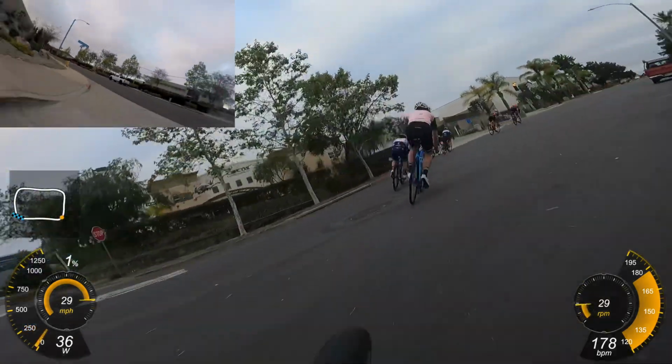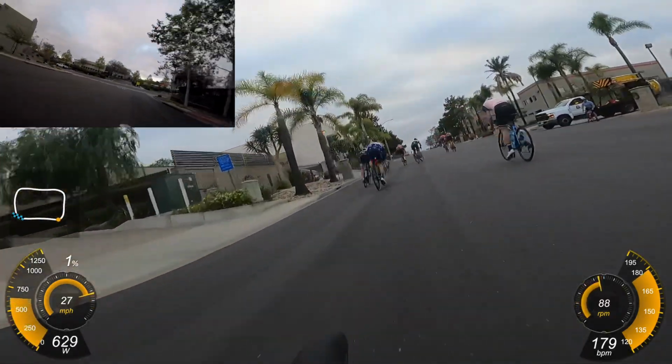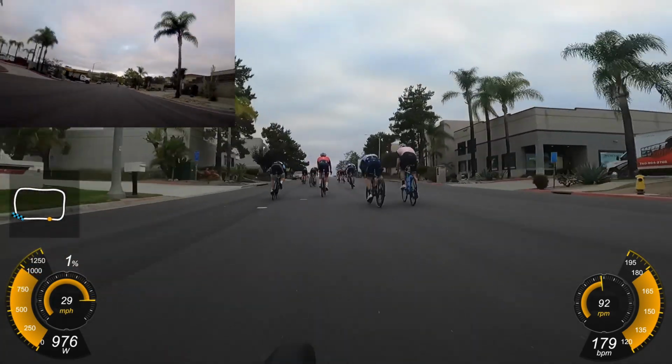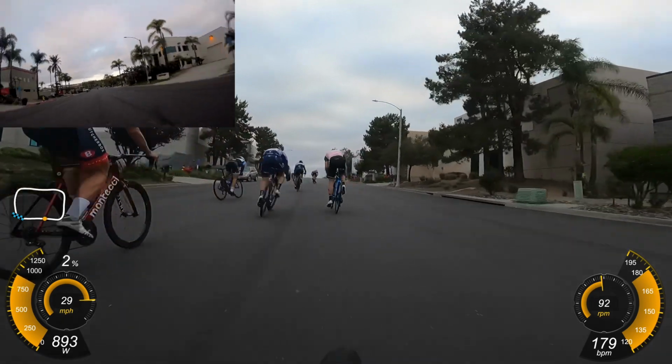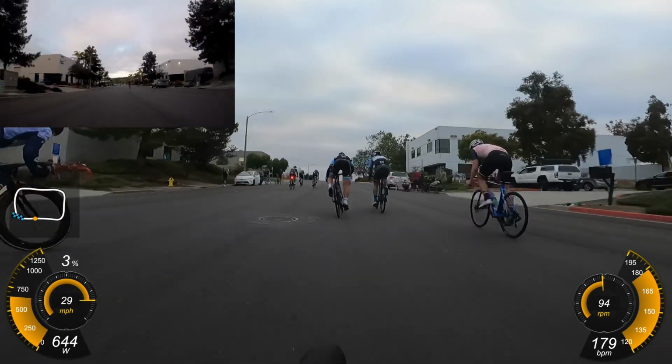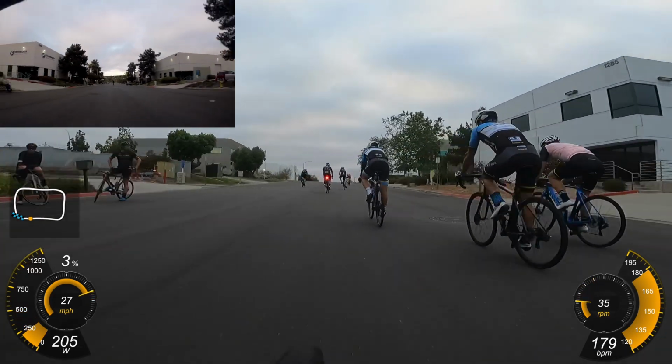So here we're heading in the final sprint. Pretty fun. First time recording a vocal track here. I'm putting in a sprint all the way to the line just to see how I fare. I'll probably end up 8th or 9th or something like that.